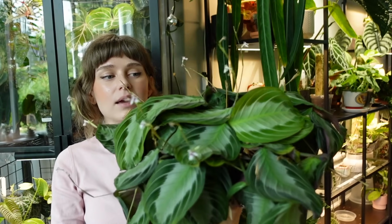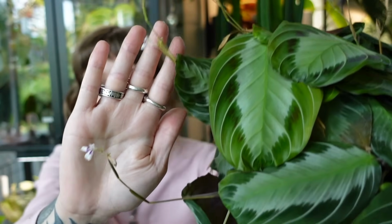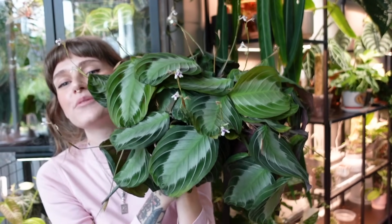I can't believe how lush it is, how much it's grown in the small amount of time that I've had it, which is probably less than 6 months for sure. Always flowering for me as well. Not as many flowers as she had before, but she always has flowers on her and she's just so full. So yeah, I'm fully obsessed with this plant.